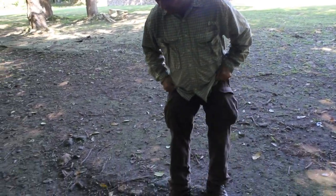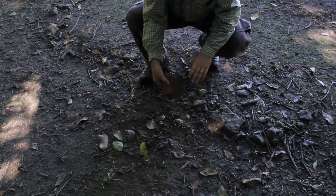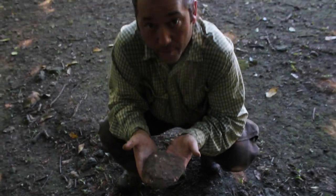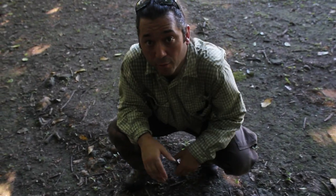So I was just walking around here, and you know, there's stone on the ground, right? Well, this stone right here, it's a hand axe. When you find artifacts like this and you see them, put them right back where you found them and walk away.